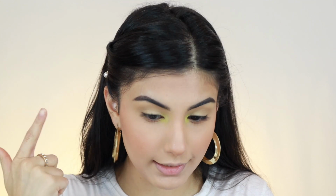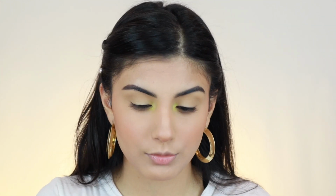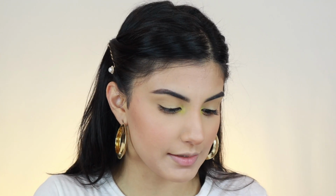So for highlighter, it was between Artist Couture and Becca, and you guys really wanted me to use Becca. I was surprised. I was rooting for Artist Couture, but you guys wanted the Becca one, and I have nothing against Becca, minus the fact that this particular one, this Champagne Pop highlighter, everyone and their moms love it. This particular highlighter, I think it was this one or it was Opal, one of the two kept giving me, you know that darkness right here? Yeah, it kept doing that, so I stopped using it.